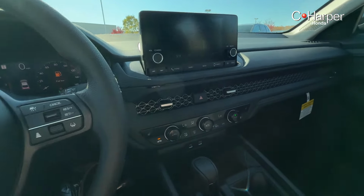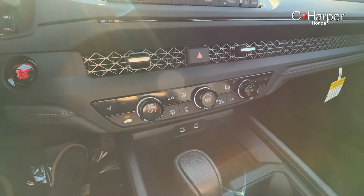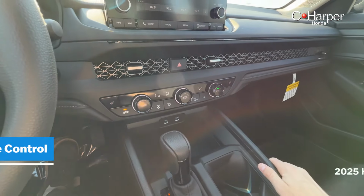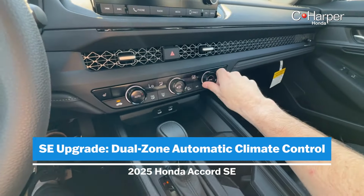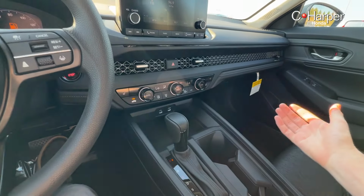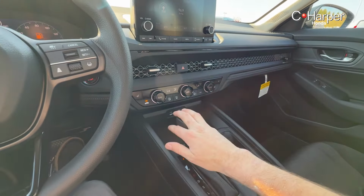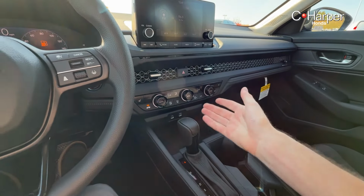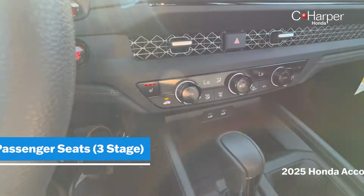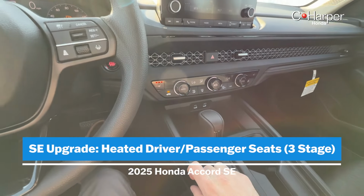Now, going beneath that, of course, we do have some additional goodies that you get on this SE over the LX. First being our dual zone automatic climate control, so you don't have to fight with your passenger princess or whomever over here with what temperature should be. Both sides can choose what temperature they like, which is a really nice feature to have. With that, of course, we also have 3-stage heated seats here available on the SE model.